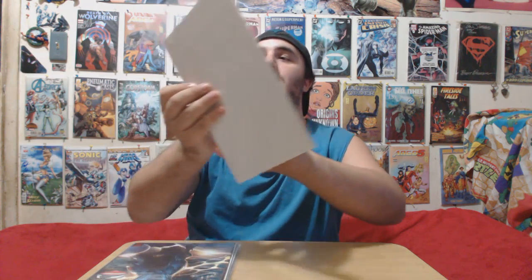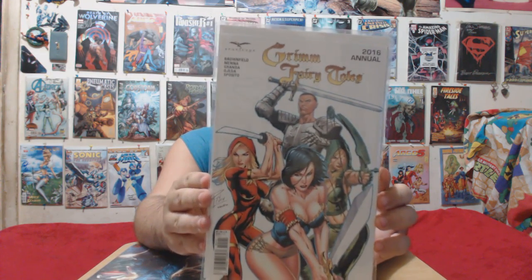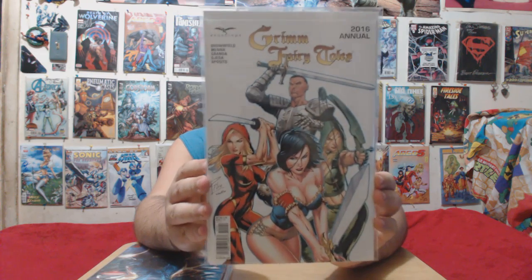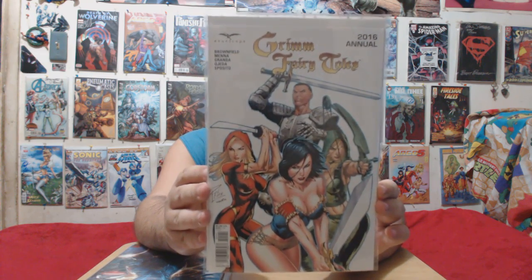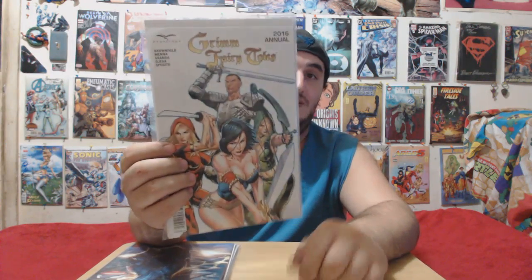Also got Grim Fairy Tales 2016 Annual, as this is technically, after reading it, this is technically an issue 0, you could say, for the upcoming volume 2 of Grim Fairy Tales. It kind of sets up where we're going with issue number 1. So I definitely wanted to have this, since we're going to be getting Grim Fairy Tales volume 2 physically.